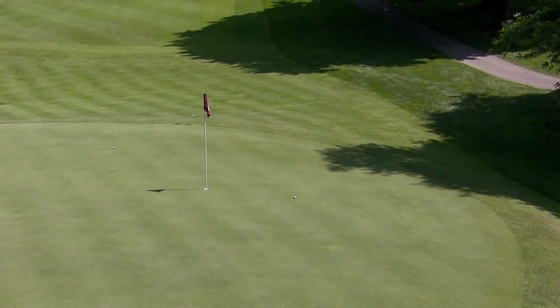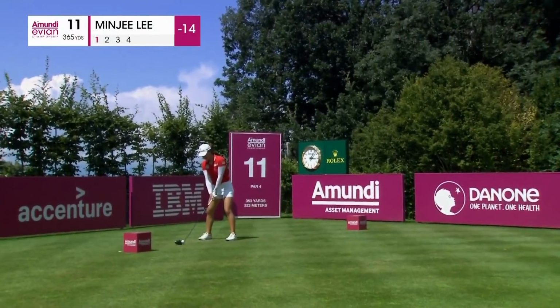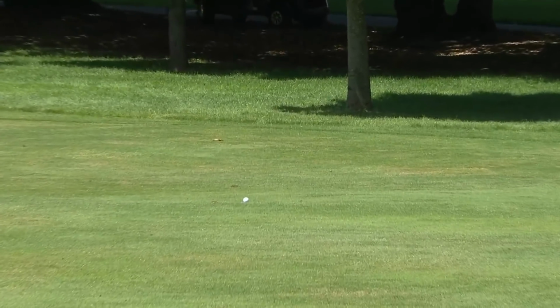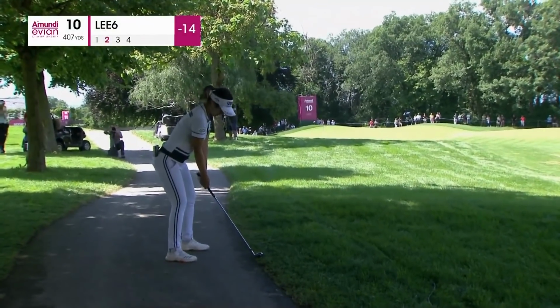Wow. 11th tee. It's a long way up to the top of this 11th. Par 4 dogleg sweeps from right to left. 4 bunkers lurk on the right-hand side. And that is position A once again for Minjee Lee. She looks really not losing your footing at all. Be really solid in your lower body.